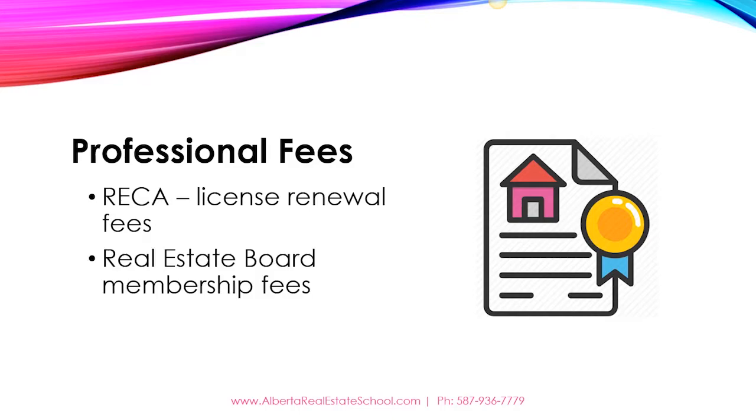The second type of professional fees that we need to pay will be to the real estate board. So these are the membership fees that we pay every year. Generally, our RECA fees would be around $650, and our real estate board fees are around $2,500 a year. So this business is not a cheap business. These are some of the fees that we pay. So we have to pay brokerage fees as well as professional fees.